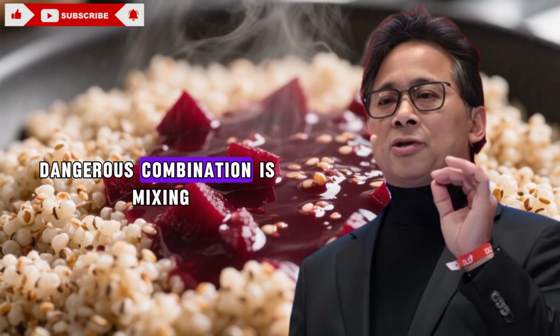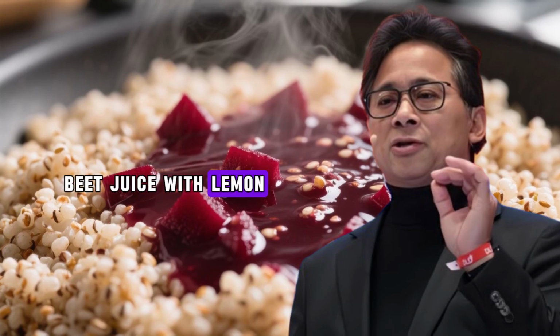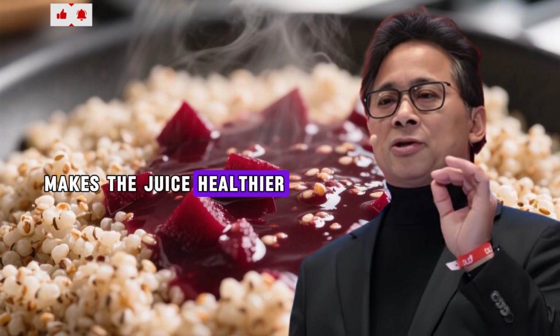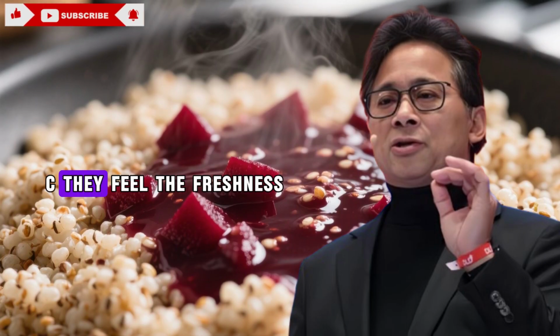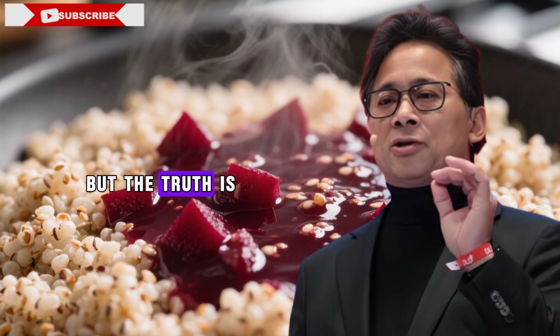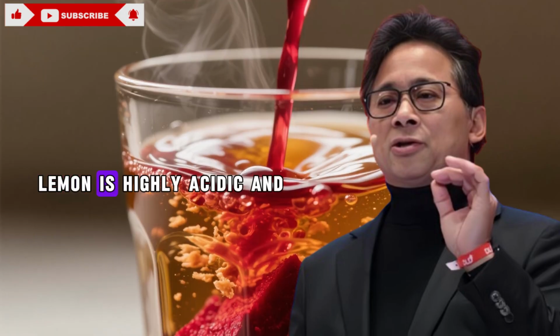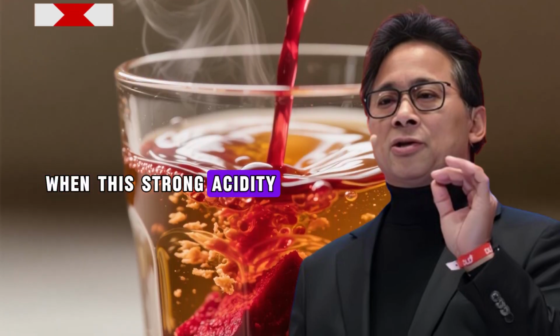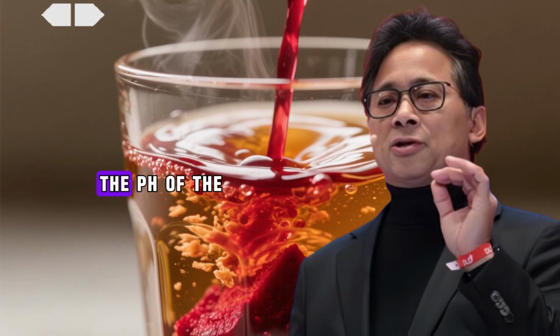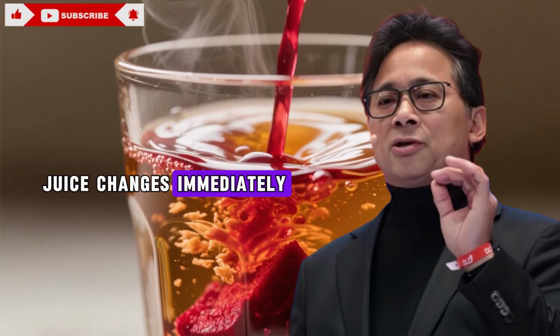The first dangerous combination is mixing beet juice with lemon. Many people add a big squeeze of lemon because they think it makes the juice healthier. They see the vitamin C, they feel the freshness, and they assume the detox effect is good. But the truth is very different. Lemon is highly acidic, and when this strong acidity mixes with the natural compounds found in raw beetroot, the pH of the juice changes immediately.